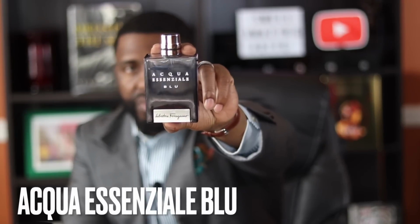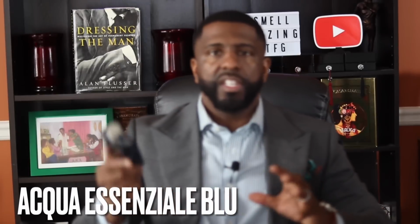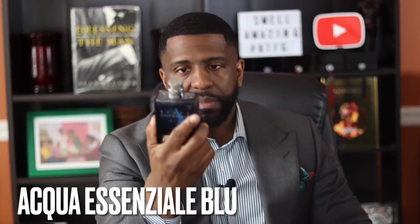Acqua Senziale Blue from Salvatore Ferragamo. This stuff is good. It's really, really good. The closest inexpensive thing I've smelled to Bleu de Chanel is this right here. I'm not saying it's an exact clone, but it'll definitely get the job done, man. I'm always gonna have this in my collection. One of my favorite cheapy or inexpensive fragrances.